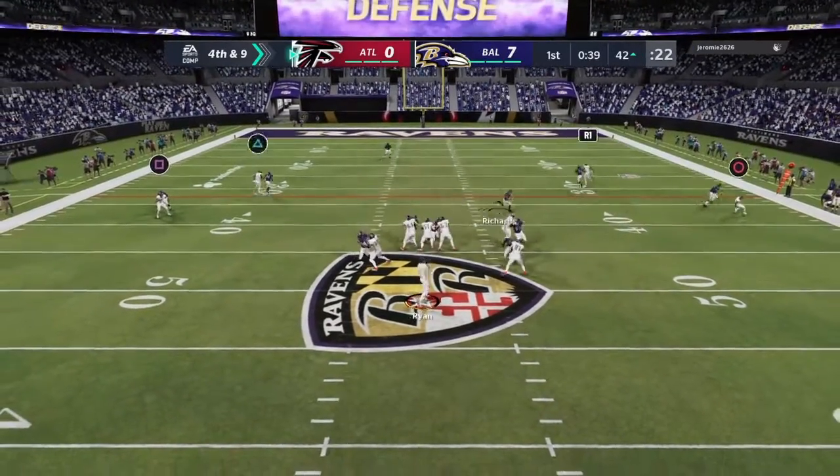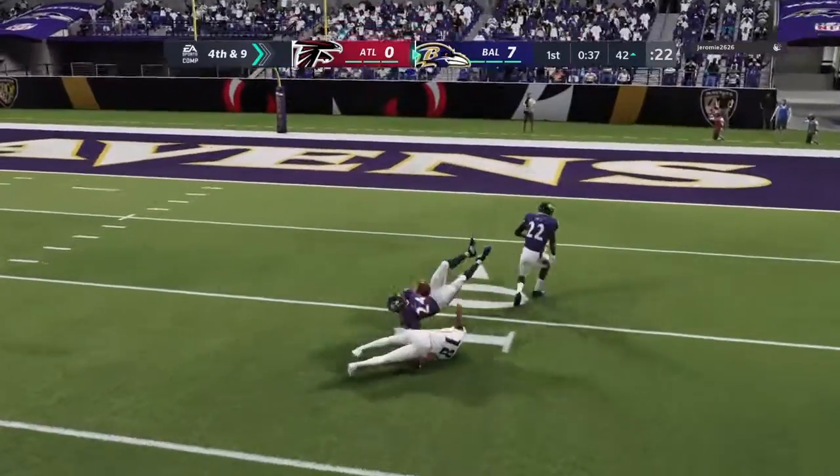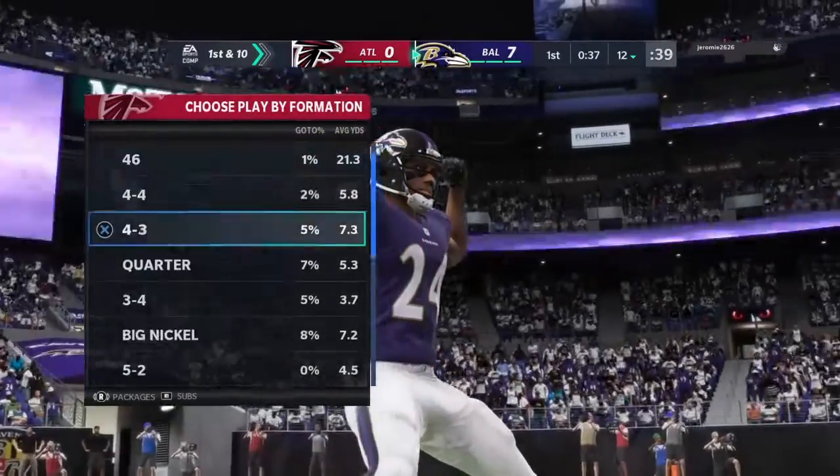They'll try and throw for him with Ryan. A battle for it, and it's intercepted. Picked off by the Pro Bowler, Marcus Peters.